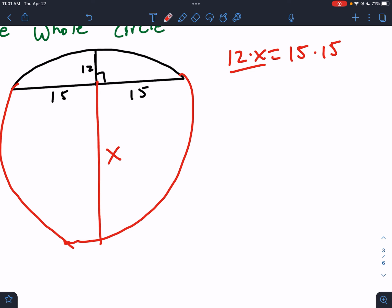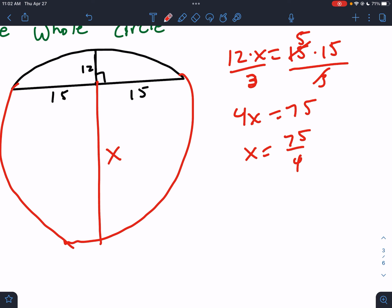So we're going to divide both sides by 3 because we can. That's going to get me 4X. 15 divided by 3 is 5. 5 times 15 is 75. So we know X equals 75/4.